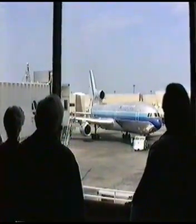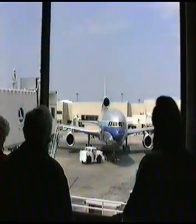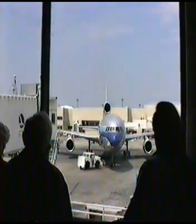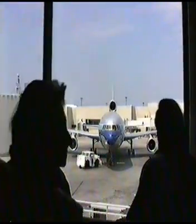Here's a good head-on shot for you, John David. This is the plane you were on. California. That's a good shot right there.